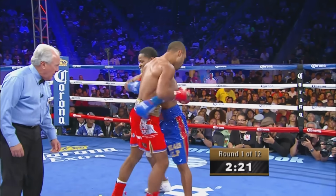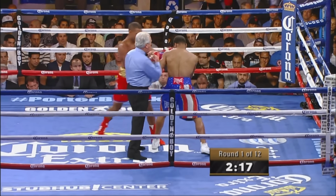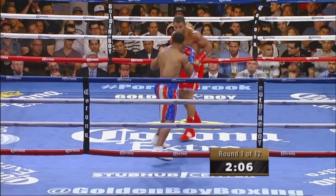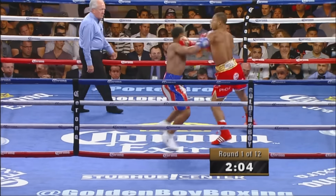Was it rough and ready there, Porter? Brook just digging in a couple of little shots to the body there. Porter not doing any damage. But he's very good at getting his feet in and getting in range and then getting out of trouble. But he's also open, especially to those straight right hands. He does come in with those wide hooks. He loves them. That could present opportunities for a hard, straight, sharp puncher like Kell Brook.